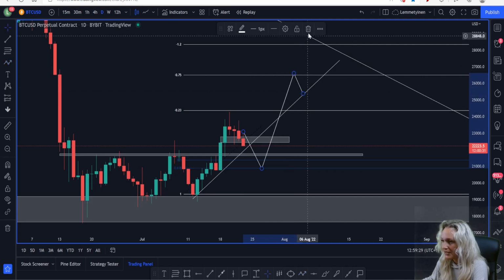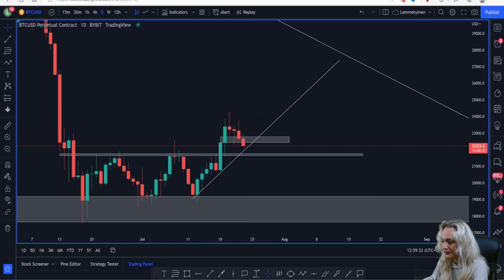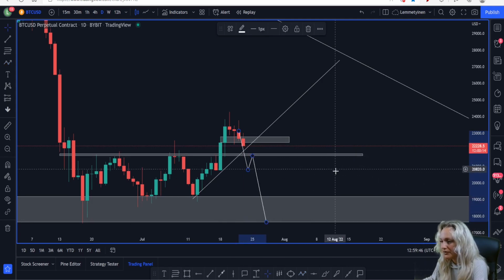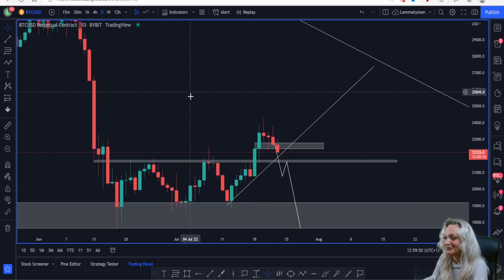Or if we see that the market actually only gave us a fake out from this level, this could definitely also be the case. We see the market break below this level, retest the resistance again, fake out, breakout, retest, drop again. So these are the three different scenarios that I have when I'm looking at Bitcoin.